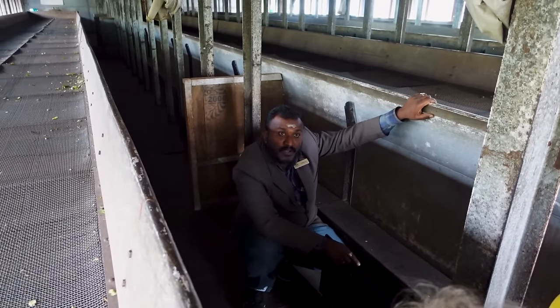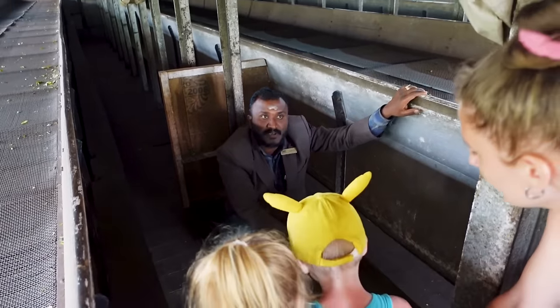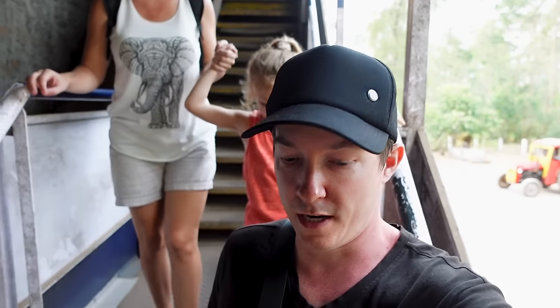This leaf moves to the rolling floor. These are the chopping machines. Each chopping machine has separate chutes. It's a manual process for getting the tea into the chopping tubes. And now we're going to go see the chopping process.